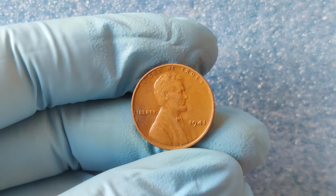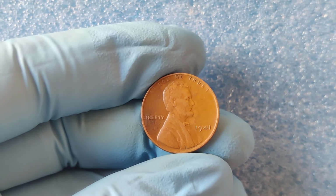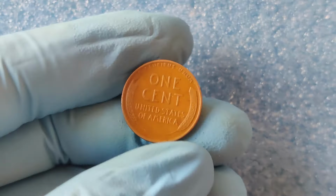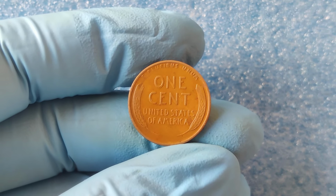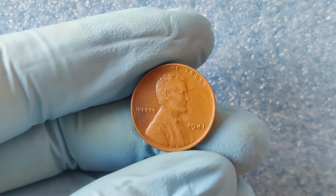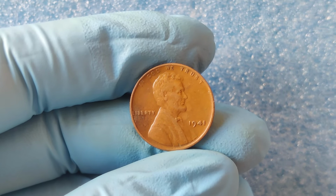Let's get started. The 1941 Lincoln penny comes from an interesting period in American history. Picture this, the year is 1941, the United States is on the brink of entering World War II, and the Lincoln penny has already been in circulation for over 3 decades. Introduced in 1909 to honor Abraham Lincoln's 100th birthday, the Lincoln cent became one of the most recognizable coins in the U.S.